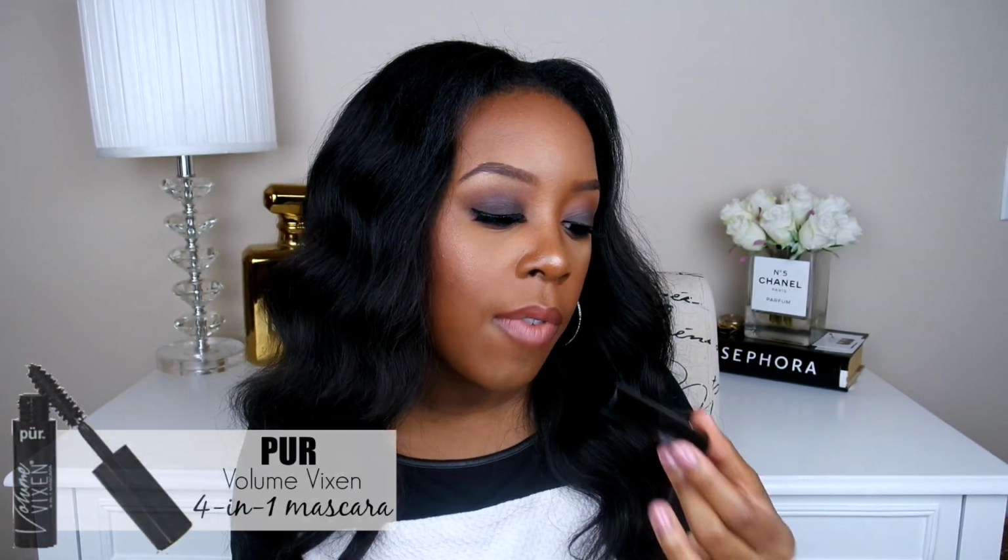And this one is a mascara. This is called the Pure Volume Vixen 4-in-1 Mascara. And this right here is another product that I threw into my Shop My Makeup stash, and I used this for one full week and I fell in love. So I really do enjoy the Shop My Makeup stash because it kind of has me rediscovering makeup that I already have that I didn't know I had. So I am glad that I used this a lot because, like I said, I fell in love with it and I do want to get the larger size in it.